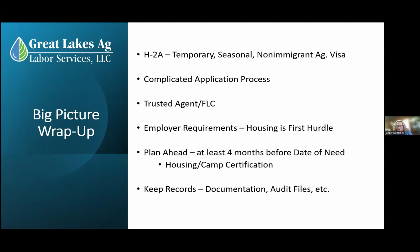Just to give an overview as we finish off, and if there are questions, please let us know. But again, the H-2A program, key points: temporary, seasonal, non-immigrant visa. So the work that those folks are doing really has to be tied to a season throughout Wisconsin, which for us in agriculture in Wisconsin, that's easy. The winter puts the kibosh on a lot of things potentially going on your farms to give us a seasonal component. It's a complicated application process.